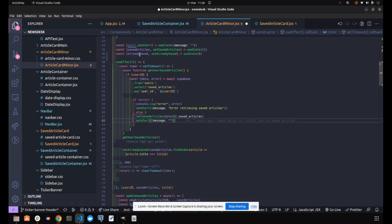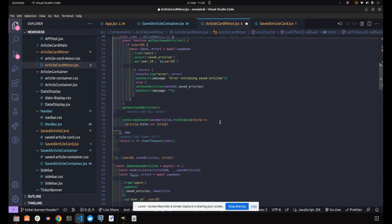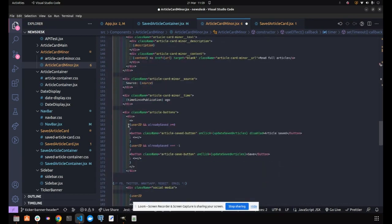And we have an already saved state there, which is set to 0 initially. And then we use a findIndex function to match the article title against the article titles in the saved array. If there's a match, the already saved is set to the index of the article. If there's no match, it is set to -1. And then we can use those figures to create a conditional render.